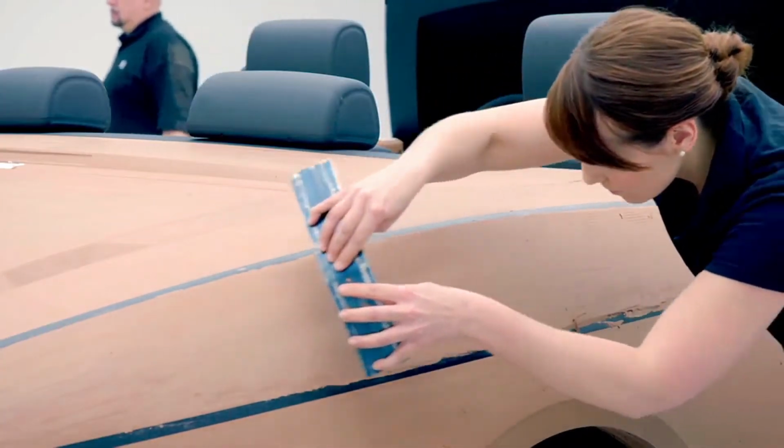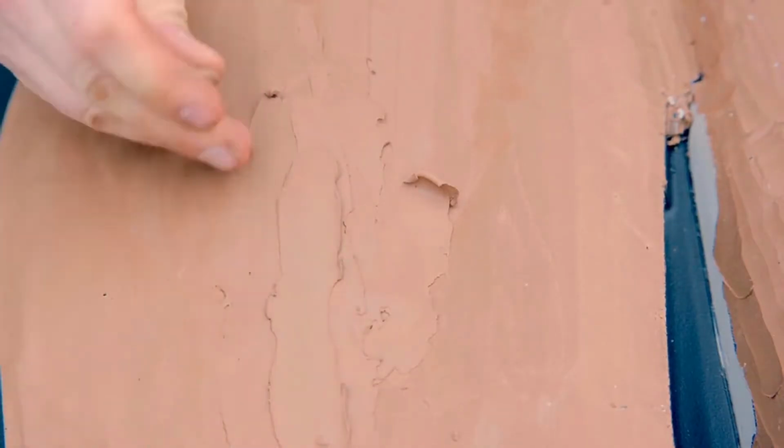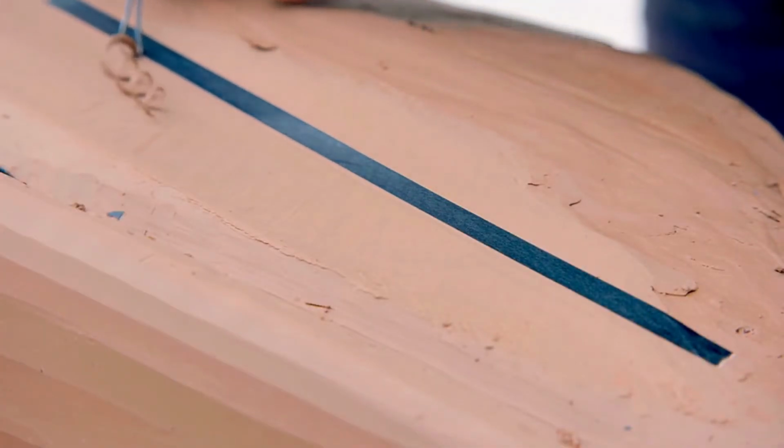And actually, it's those two characteristics, probably more so than anything, that you are optimizing. You know, quality of line, but with it then the quality of surface. And clay is just a fantastic medium to do that in because it's malleable and also because it's real time. You're doing it there in front of you.